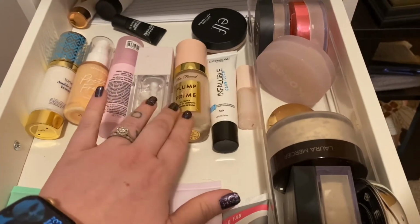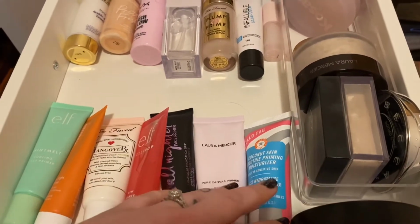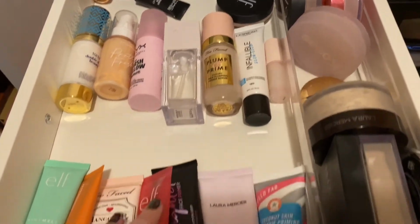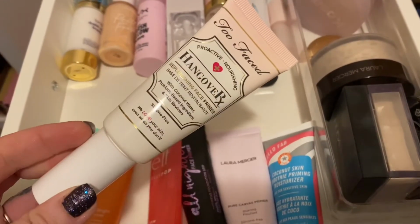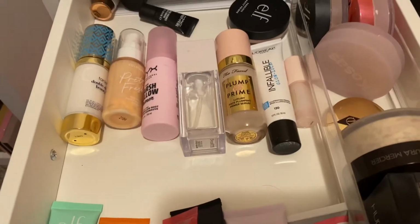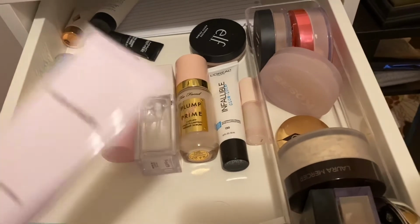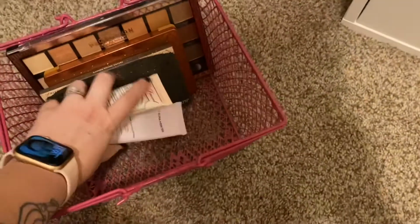For primer, I'm going to do... I'm not sure how I feel about these primers. I think I'm going to do the Too Faced Hangover RX, this one. And then I'm going to do, which one should I do, guys? I think I'm gonna do this blurring primer from Laura Mercier. So we will do those 2 primers in this powder. Bring it down, put it in our basket.